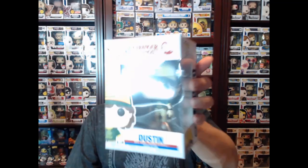Early June is when the three exclusives are supposed to be dropping. There's four exclusives. One's already dropped, and the other three, I'll talk about them, but that's going to be one of the three. Baskin-Robbins will have the exclusive version of Steve. Baskin-Robbins. That's right, Funko. I'm telling you. Expanding their brand.